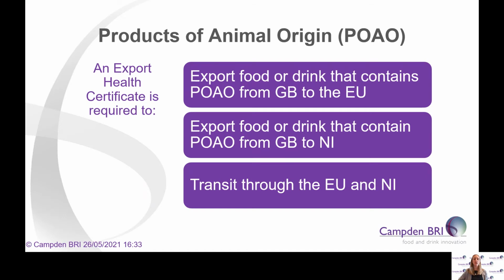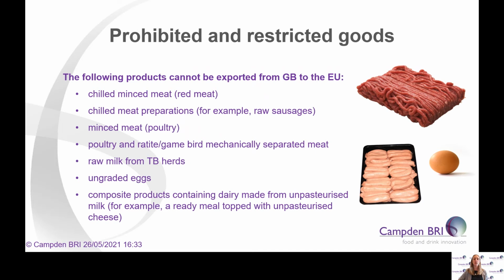An export health certificate is required when exporting products of animal origin from Great Britain to the EU or Northern Ireland, or if that product of animal origin is transiting through the EU or Northern Ireland. Currently, the following products are listed as being prohibited and therefore cannot be exported from Great Britain to the EU. They include chilled mincemeat from red meat, chilled meat preparations such as raw sausages, mincemeat from poultry and ratite or game bird mechanically separated meat, raw milk from TB herds, ungraded eggs, and composite products containing dairy from unpasteurised milk.